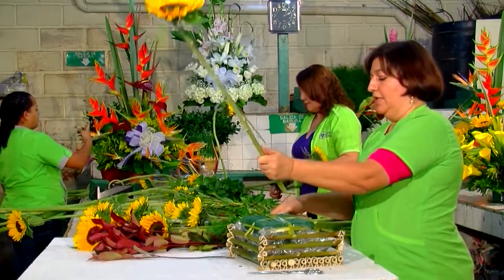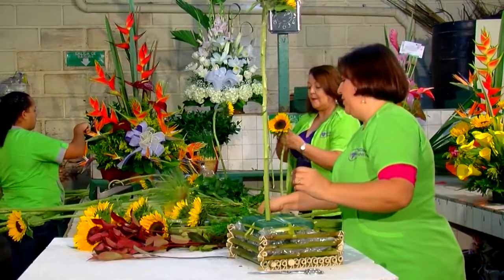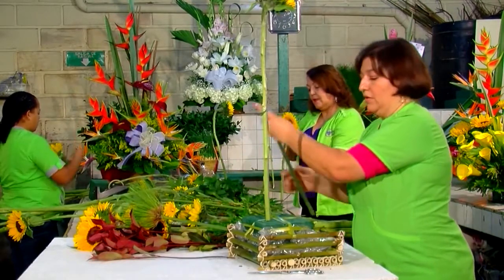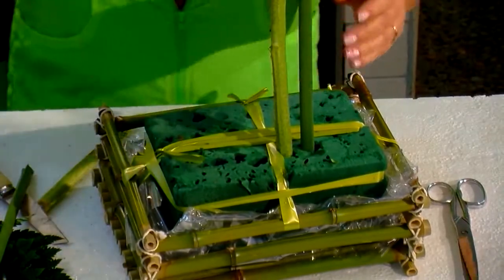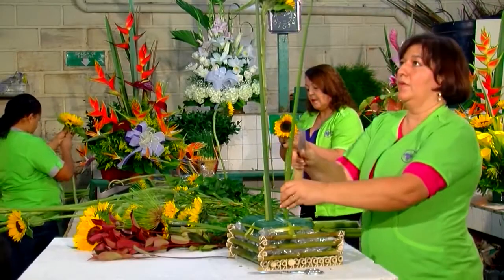Now we're going to start working with the stem. We also have papyrus, which we're going to use to decorate. We're going to use it to complement the sunflower and make the arrangement more beautiful, so it has a nice look.